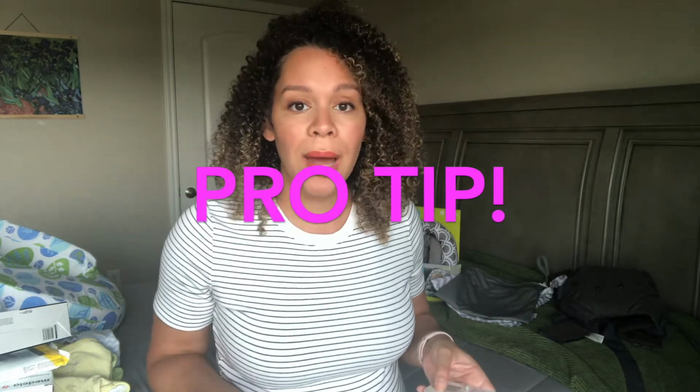What happens is the baby will fall asleep in the car seat, the pacifier will come out of the mouth, and then you can't find it. This at least makes it a little easier to find the pacifier should that happen, because it will.